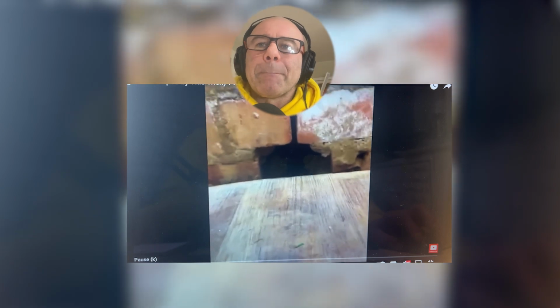I know it's got a damp-proof course because I've seen the slate through these gaps here. It's got a slate damp-proof course. That's a good thing. So if it's got a slate damp-proof course that's incorporated into the brick, that's what we call a physical damp-proof course. When you drill and inject a damp-proof course, it's called a retrofit chemical damp-proof course. So there's two different types.